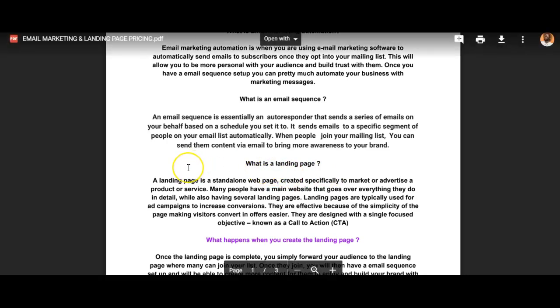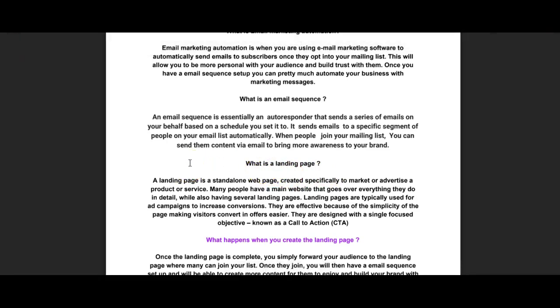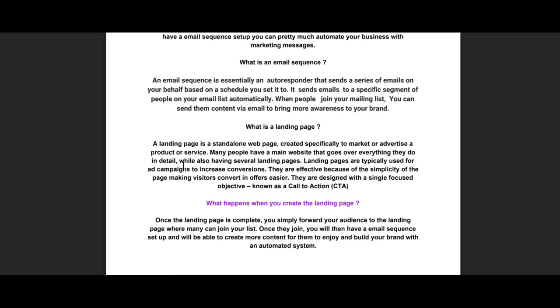If you're not familiar, a landing page is a standalone web page created specifically to market or advertise a product or service. Many people have a main website that goes over everything they do in detail, while also having several landing pages. Landing pages are typically used for ad campaigns to increase conversions. They are effective because of the simplicity of the page, making it easier for visitors to convert on offers. They are designed with a single focused objective known as a call to action.